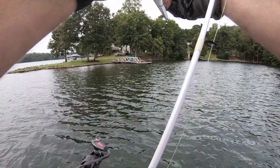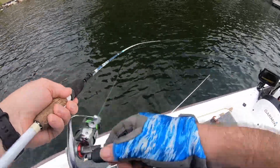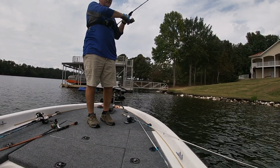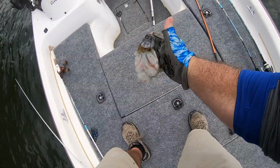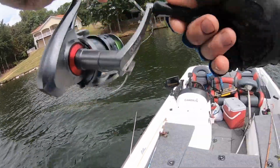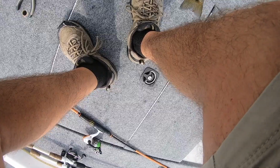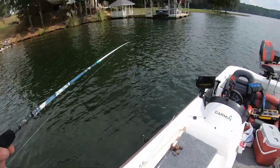Maybe they're about to start biting really good. Come on, big chunga. Got another one, guys. About the same size. Boy, that jerk bait scares me. Oh, got another one. That's a little bit better one, guys. Just a little bit. Oh, yeah, he's a decent one. All right, guys, that's 14.